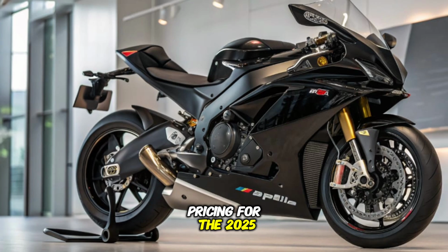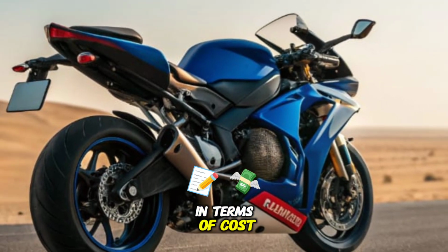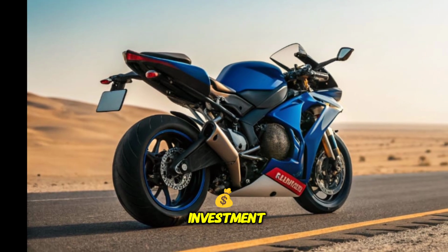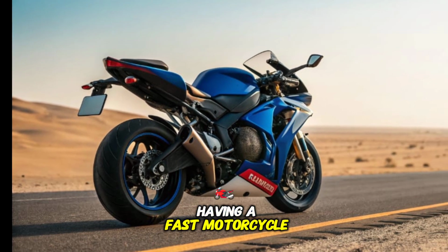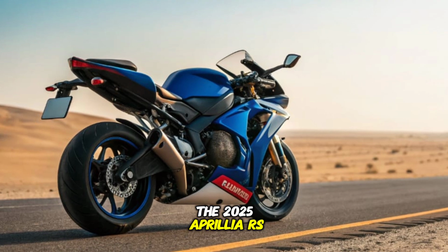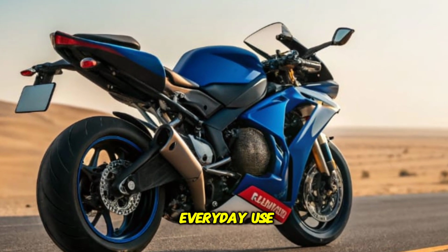Pricing for the 2025 RSV4 Factory reflects its premium nature, positioning it among the top-tier superbikes in terms of cost. However, for those who understand the level of engineering and performance they are getting, it is a worthy investment. Owning an RSV4 Factory is not just about having a fast motorcycle, it is about experiencing the pinnacle of what a superbike can offer. The 2025 Aprilia RSV4 Factory is a machine that embodies the spirit of racing while offering the technology and refinement needed for everyday use.